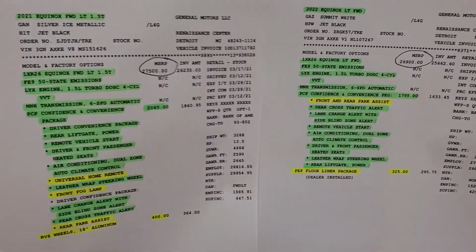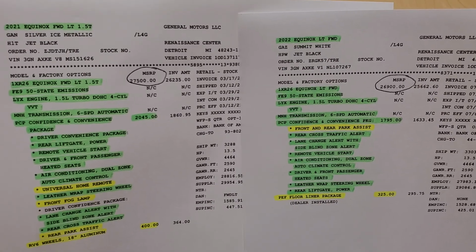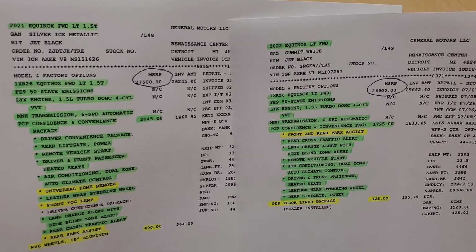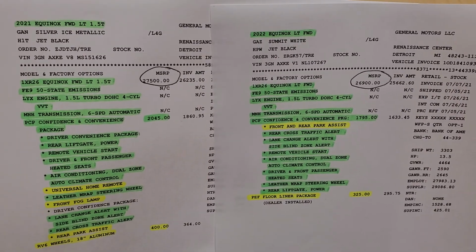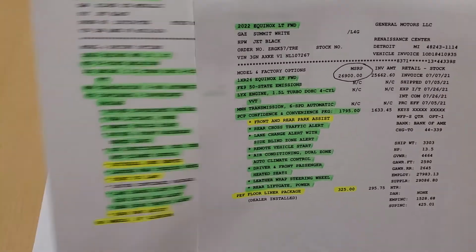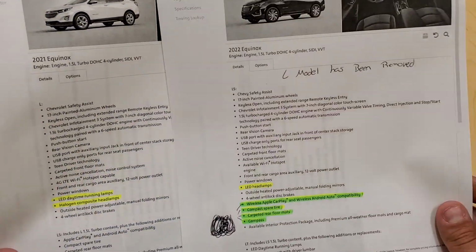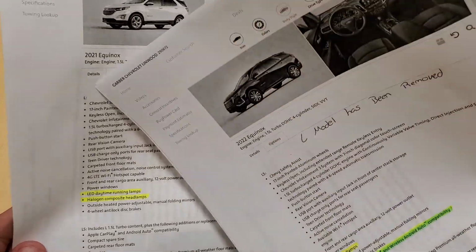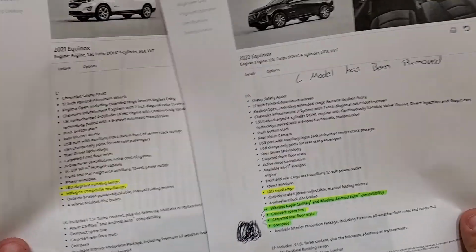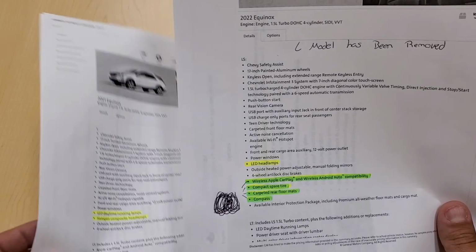I'll kind of bring it in so you guys can, if you want to look it over, see the differences. I'll put it closer together for you. So there's a comparison of the invoices. This here is your standard features. So there were a few things that the L model removal kind of messed me up. I was thinking I was comparing an LS to an LS. So these were yellow. I had to put them green because they are there.